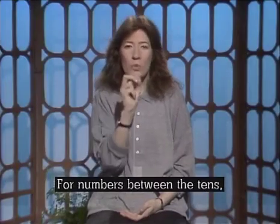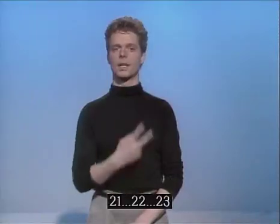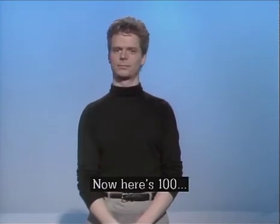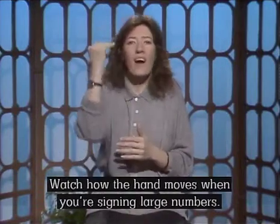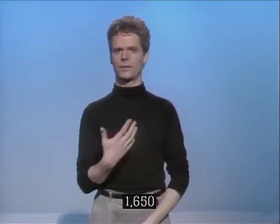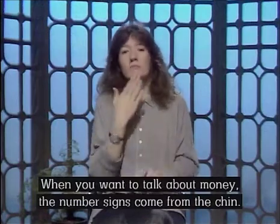For numbers between the tens, you sign the tens, then your hand moves slightly to the side to sign the rest of the number. 21, 22, 23, 48, 76, 85, 92. Now here's 100, 1,000, and 1,000,000. Watch how the hand moves when you're signing large numbers. 1,650.